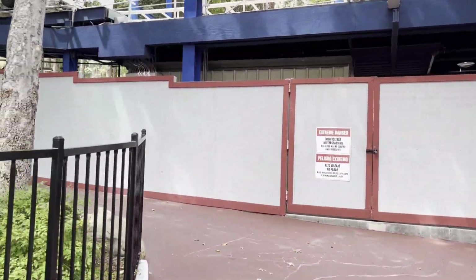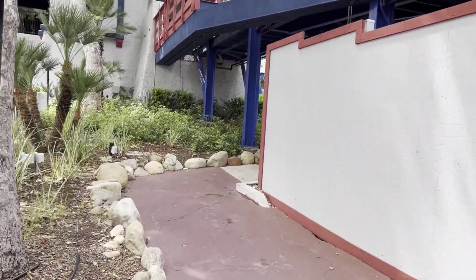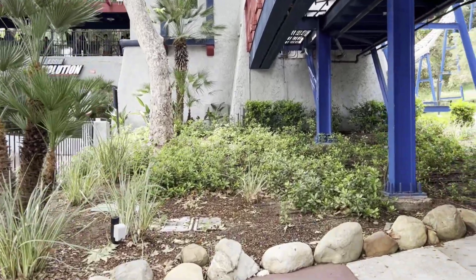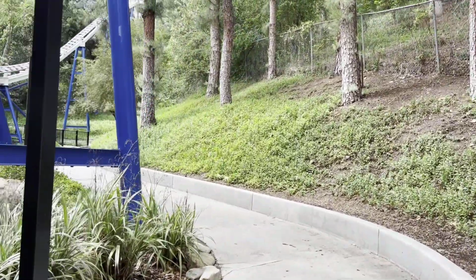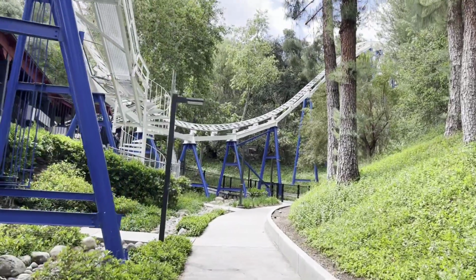And for those who don't know, there is a secret path. Not very secret, but from the Revolution exit, you can go left or right down the hill. Kind of a nice little area, to be honest with you. Get some good shots of Revolution too.